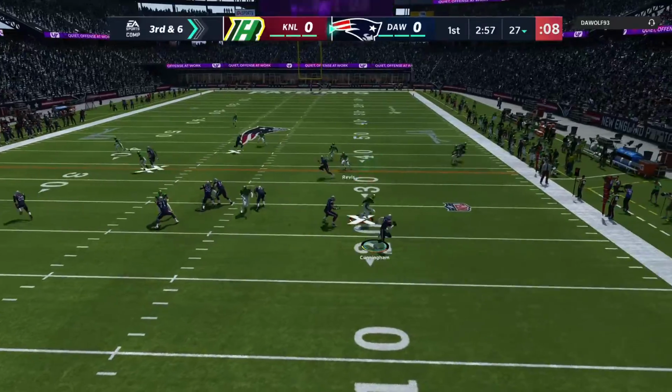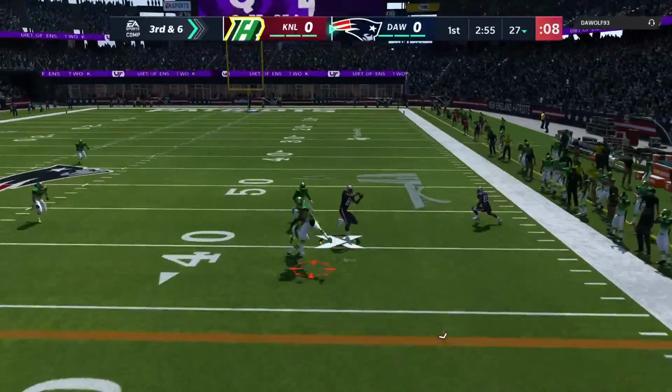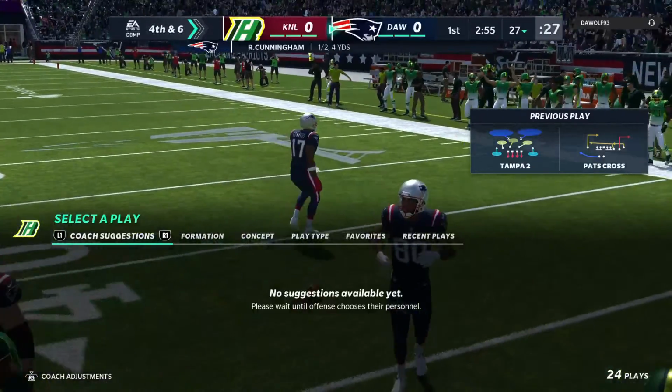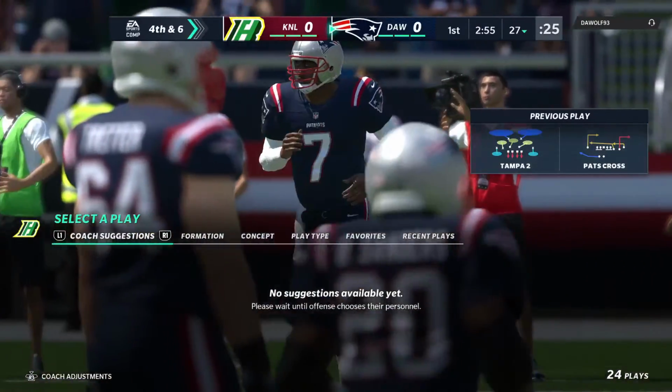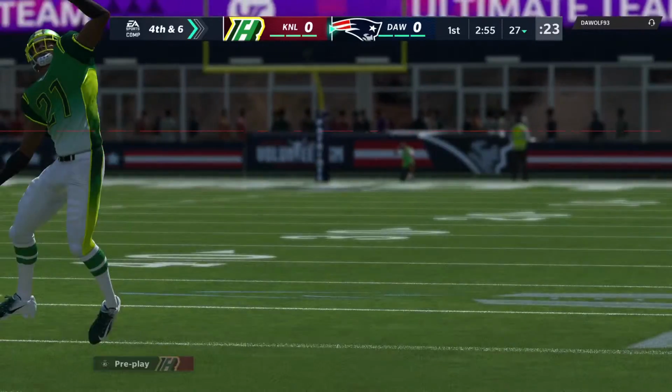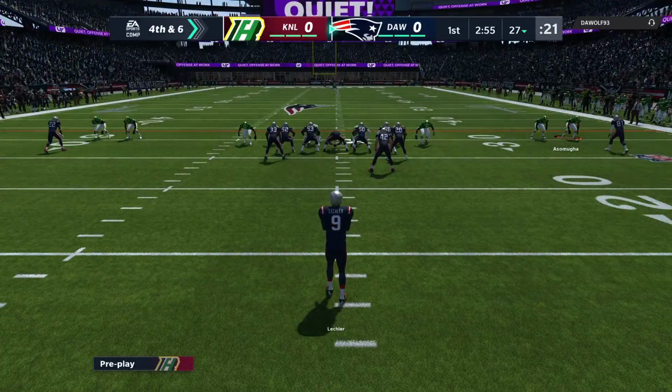Gun here. It's Cunningham escaping the pressure right. And that is incomplete. This is going to be the matchup to watch out on the perimeter, and it won't be the last time these two go at it. Both of them believe they are the superior. In this case, the win goes to the defense.